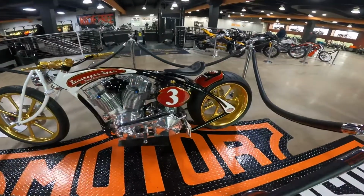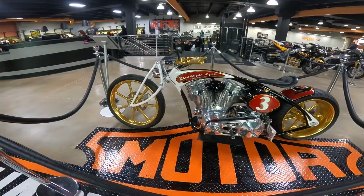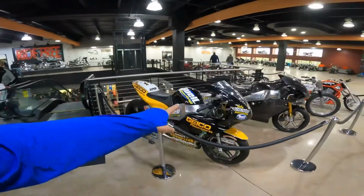Again, look at that. Look how beautiful those gold wheels look. You're gonna see your classic V-twin from Harley. Extremely well done, incredible craftsmanship. Here we have some Buell motorcycles.